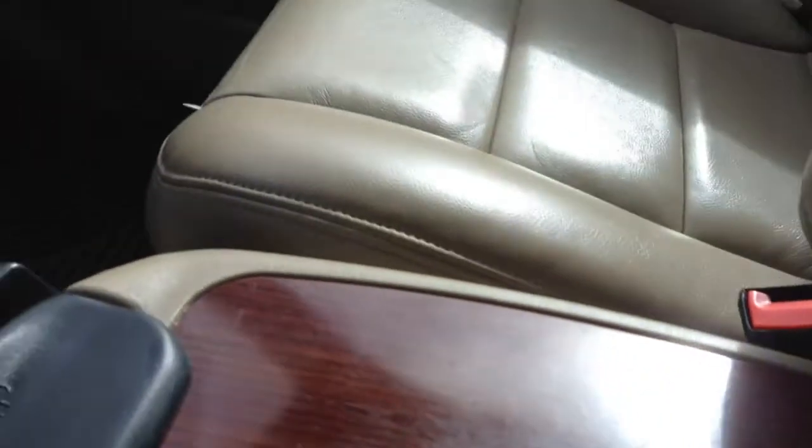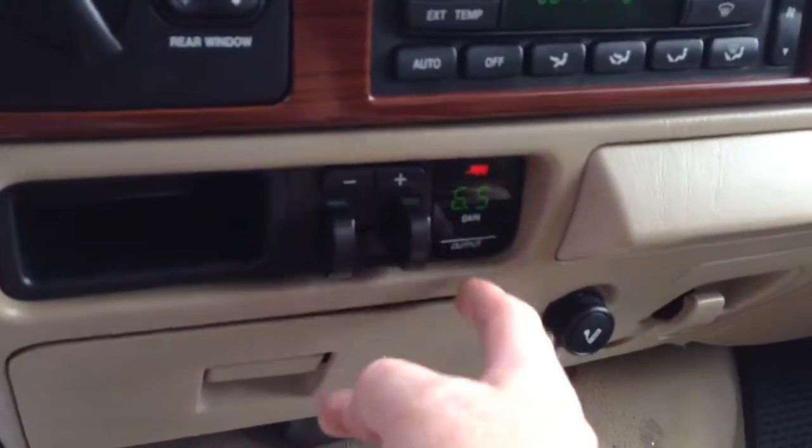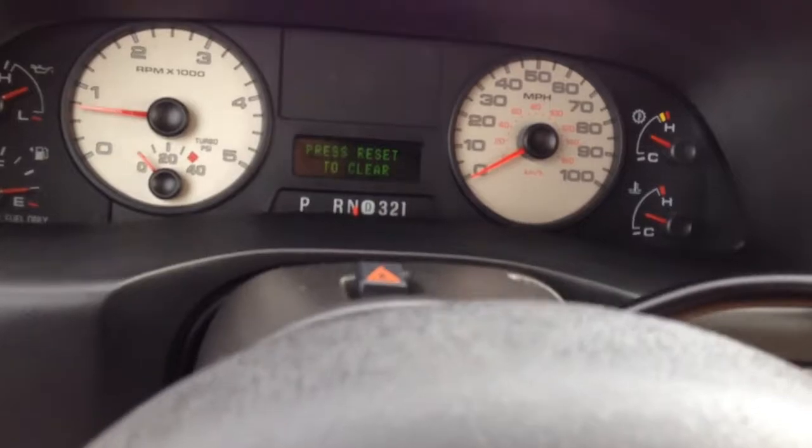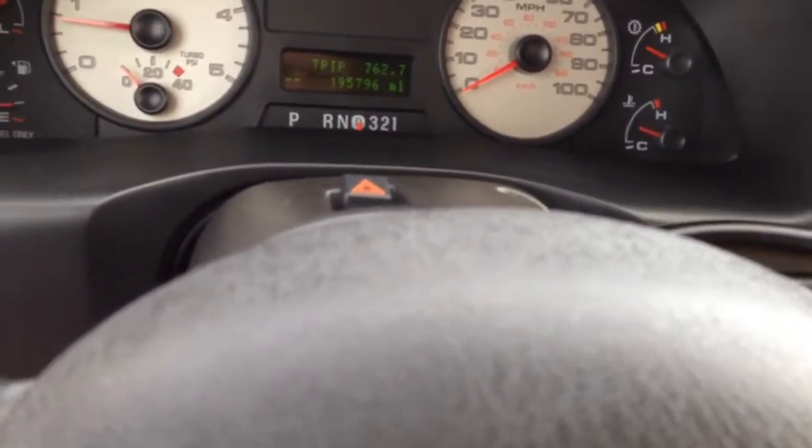Let me look inside here, make sure there's no surprises in the center console. It's kind of scuffed up a little bit. Of course, you'd expect that, wouldn't you? Alright. Here's the trailer. Alright, let's go for a ride. Alright, it's on a clear title, so no need to get it inspected.